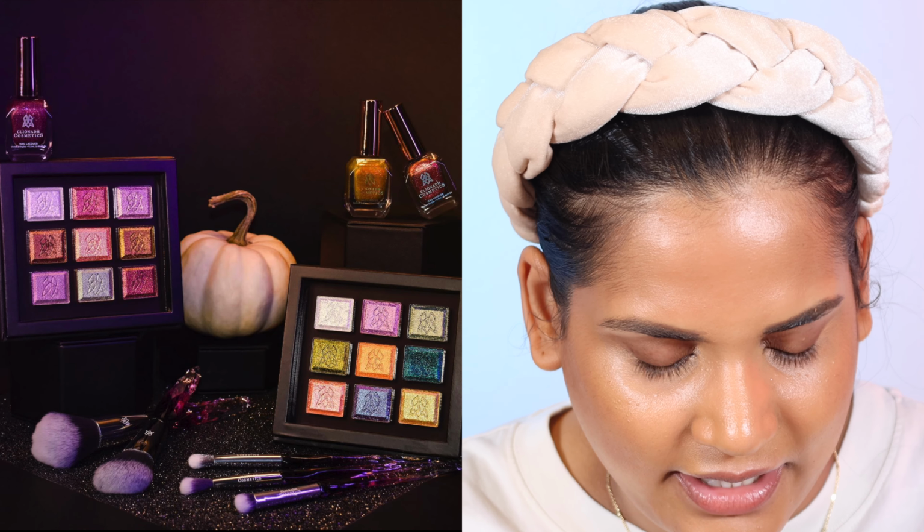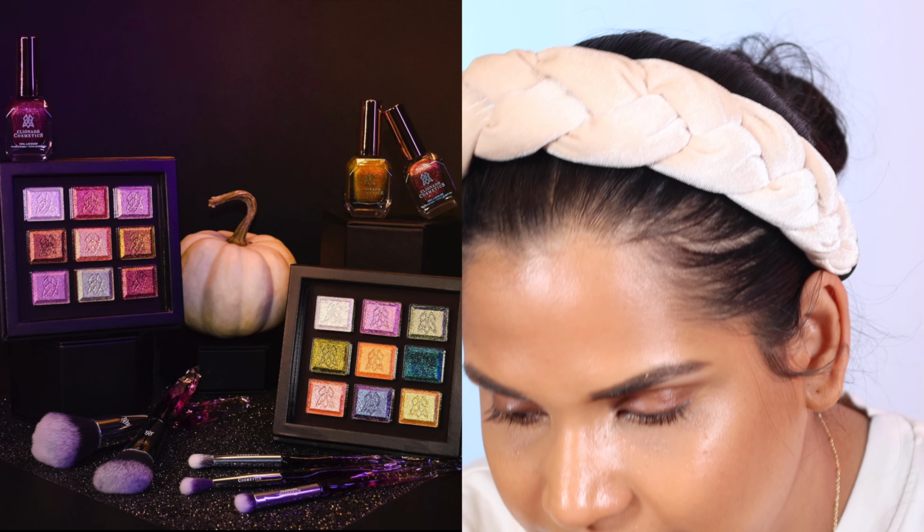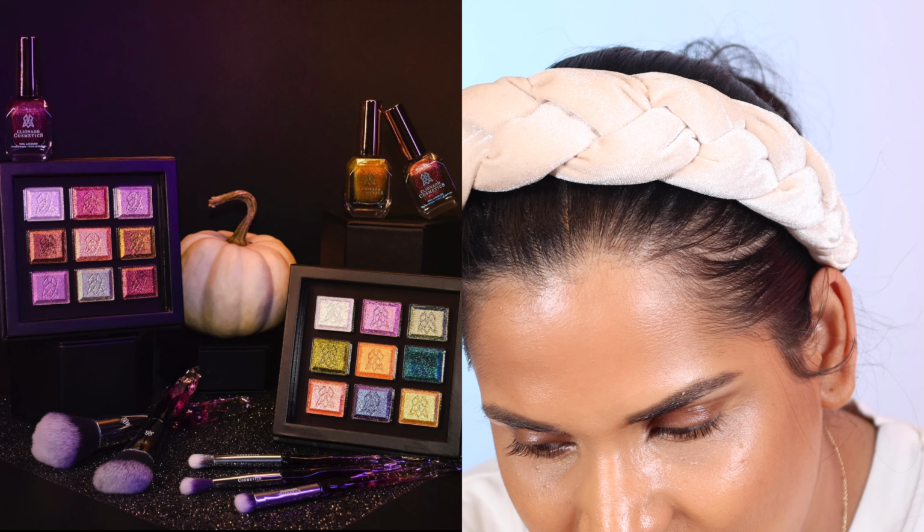But yeah, I wanted to mention those sets from LYS. Also, Cleona launched a Halloween collection, which is so exciting. They launched 9-pan Halloween multi-chrome bundles, a brand new nail lacquer trio, and a 5-piece brush set. Oh my gosh, I have the original stained glass brush set and it's so good. And I really want to pick up this brush set too, but I don't need any brushes right now. It would be really irresponsible of me to buy brushes.